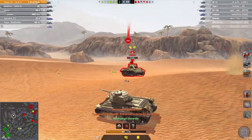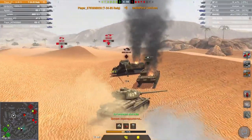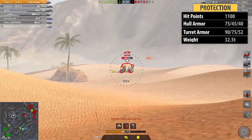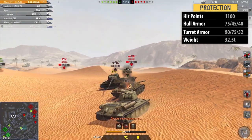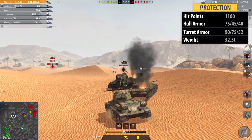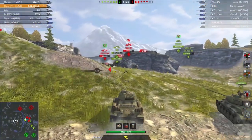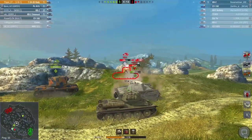Now, on paper, it doesn't have the greatest of armor. It has 75mm on the front, 45 on the side of the hull, and 40 on the rear. The turret features 90mm on the front, 75 on the side, and 52 on the rear. On paper, this thing doesn't have the greatest of armor. Its secret lies in its shape.